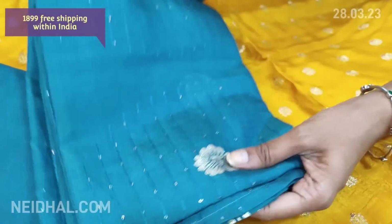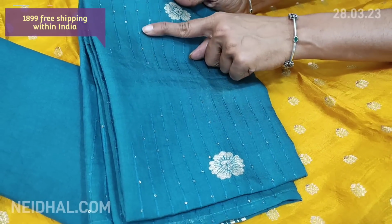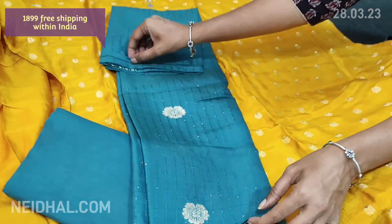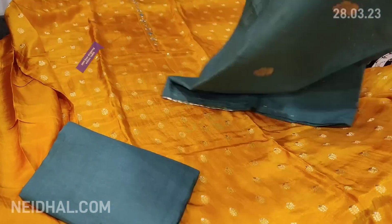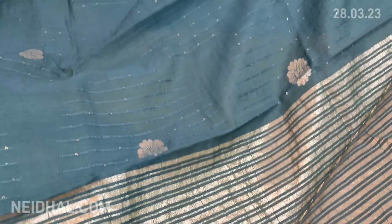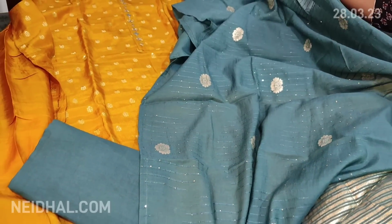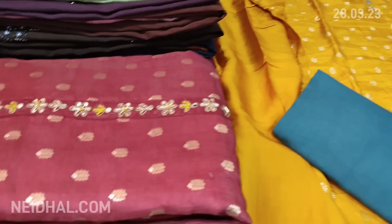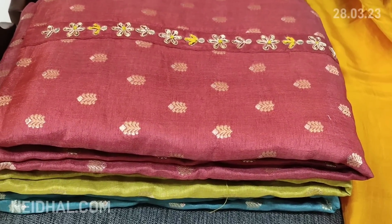A very, very soft silk cotton material with thread and tiny sequence work, and we also have zari woven design all over the dupatta. Beautiful color combination, not an usual color. And we have a very rich zari woven pallu. The cost of this designer set is 1899. We'll quickly take a look at the other colors.